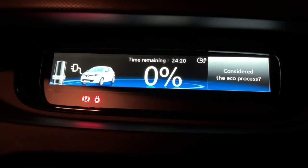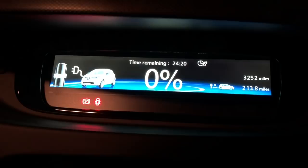So right, okay, let's get her on charge. At night time, that light isn't really enough to be able to see what you're doing. So much so that I've forgotten there's a flap there. There we go. Time remaining 24 hours and 20 minutes.